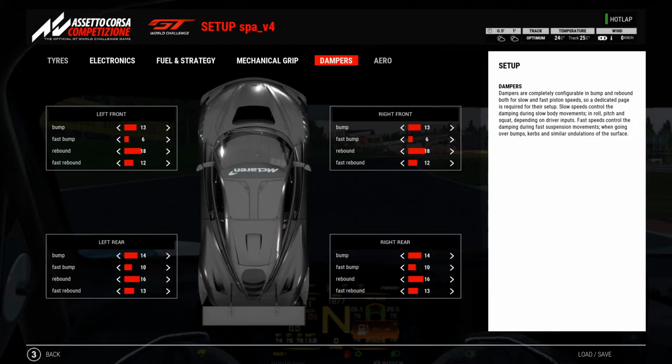Under the dampers, it's really not a whole lot I want to talk about other than the fast bump and rebound on this car. I felt like you had to make it very, very soft to be able to use the curbs around this track. Especially in the middle sector and last sector where you want to hop some of those curbs or put a tire on a curb through the S's or maybe Pouhon or something. If you have the fast bump pretty aggressive, the car just kind of wants to kill you, so keep an eye on that.